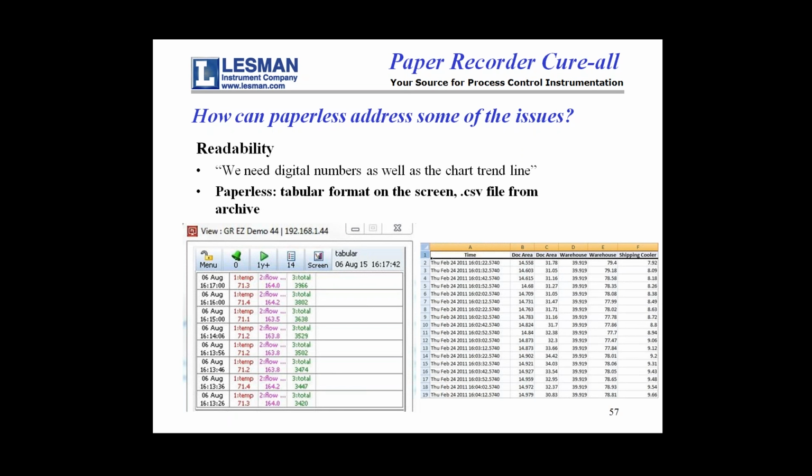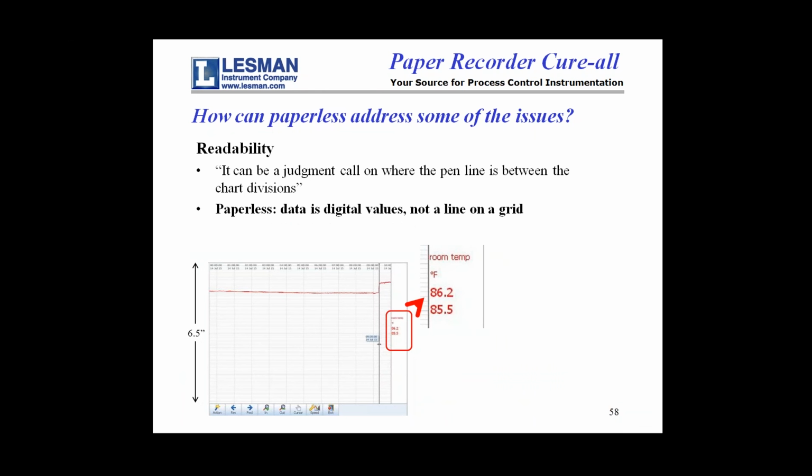We need digital numbers as well as the chart trend line. Well, if you want to do it on the screen itself, this is called tabular format. It shows you the date stamp and then the value for the number of pens that you got up there. You see that there's space for, whatever it is, 3 or 4 more pens over there. When you export the data, you can look at it as a set of data values in an Excel spreadsheet format or a .csv format, where you look at it as rows and columns of data. So that's part of electronic data recording.